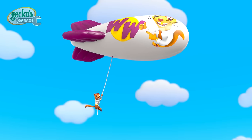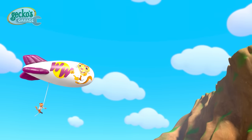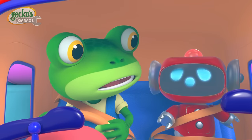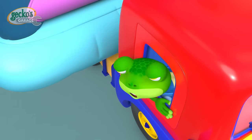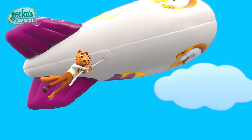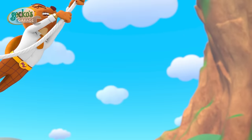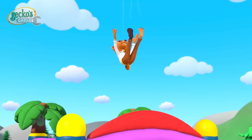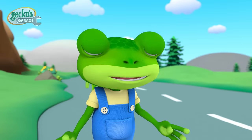Oh, do something, Gecko! Nuts and bolts! Oh, that cliff looks very spiky! The blimp will pop if it hits that cliff. Help me! Hang on, Mr. Weasel. We have a soft landing for you. Let go now. You'll fall onto the bouncy castle. That wasn't me! Hooray! We saved Mr. Weasel. Well done, Baby Truck.